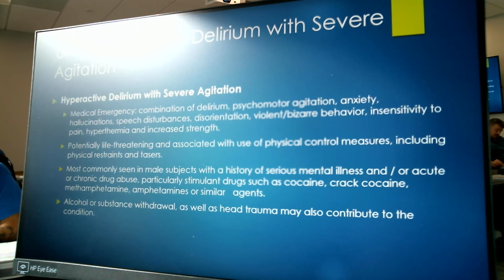Hyperactive delirium with severe agitation is a true medical emergency. Yes? Peds dose of Versed or anything in that? So it's just fluids for the peds? You would treat with normal Versed, but not ketamine. Well, okay, that's what I'm saying, because it did have a dose listed. Yeah, you would treat with your Versed normal dosage. Yes. Okay, that's what I was checking.